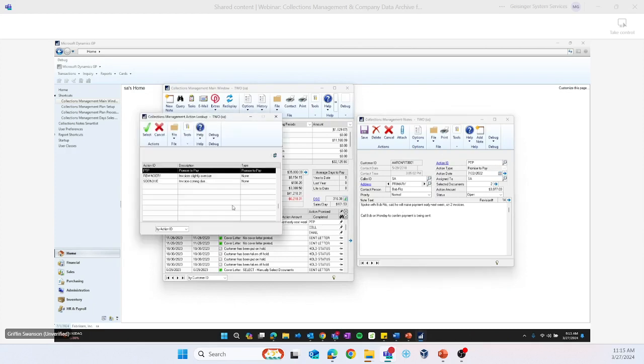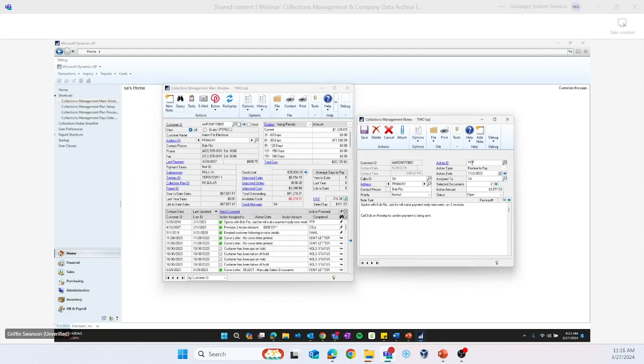So there's a number of different actions that your team would be able to set up, really particular to your collection needs and practices. These are all configurable or editable. So you're going to be able to set those up to fit your collection practices. But again, I went with a promise to pay there because that's what Bob said he was going to do.